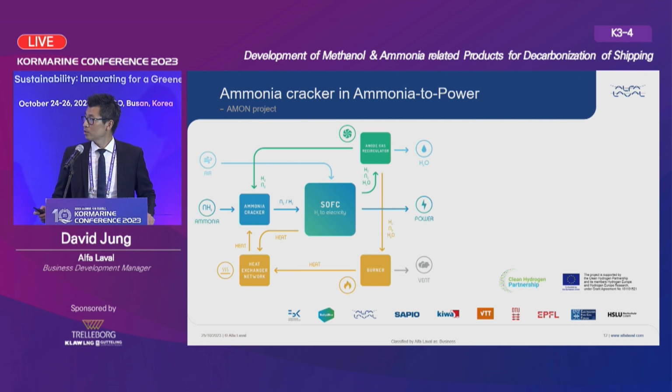So as Stefano mentioned, the AMMON project is the project we are working on in Alfa Laval together with the other partners as mentioned on the bottom of this slide. The main purpose of this project is to generate electrical power out of ammonia as a fuel. The first step is to put the ammonia into a cracker that will break down ammonia into nitrogen and hydrogen, and the hydrogen will basically be used in the solid oxide fuel cell system.